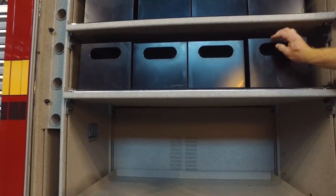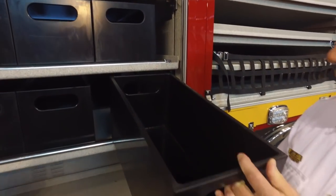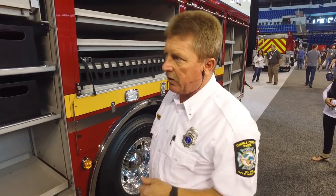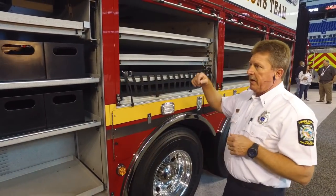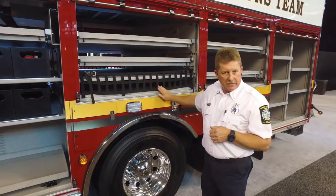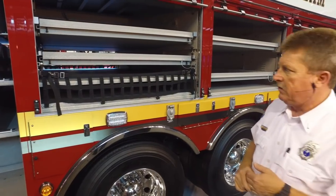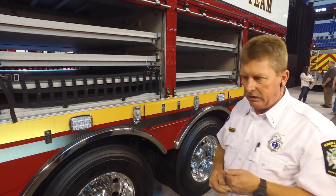These boxes here, there's 16 of those, double depth, and they'll be full of a lot of the air tools and hand tools that we need to be able to grab and take down range. We keep a lot of our airbags up in this area. Right here behind this netting is where our ground pads will go, with our 4x4s up here for either trench rescue, ground pads, and any of the other structural collapse stuff that we maybe need to deal with initially on a scene.